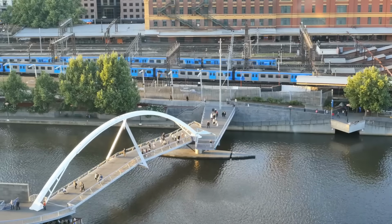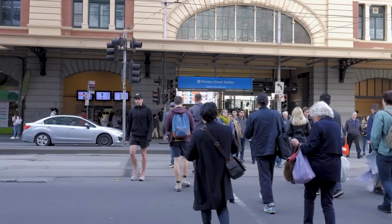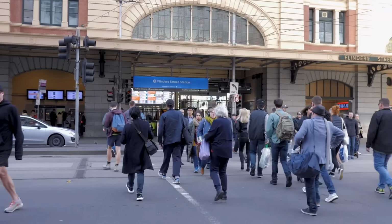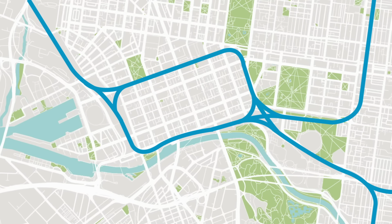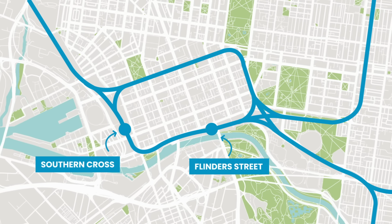This so-called whirlpool is Melbourne's City Loop Railway, and it forms the heart of the city's rail network, with basically every suburban rail line in the city being funneled into it. The City Loop is comprised of 5 stations that circle around the Melbourne Central Business District or CBD. 2 of these stations are above ground, those being Flinders Street station on the city's southern edge and Southern Cross station on its western edge.